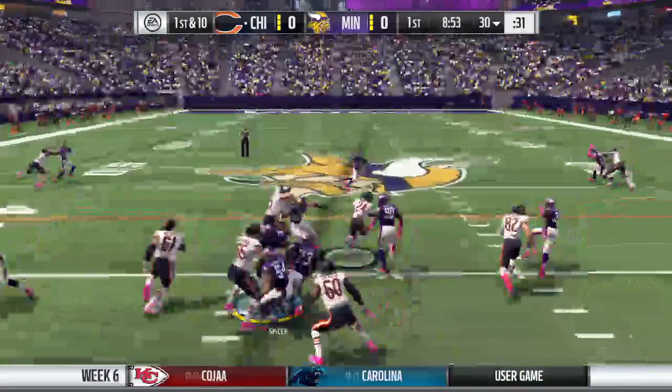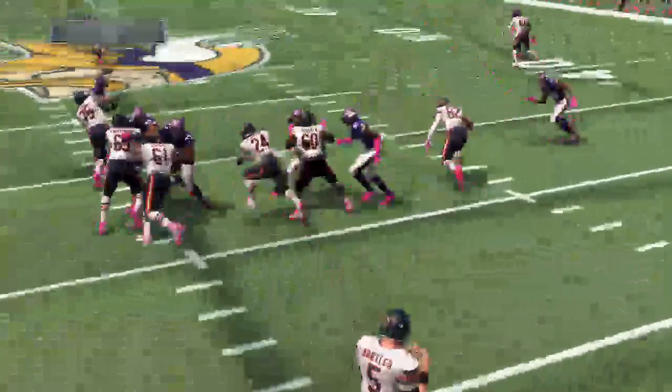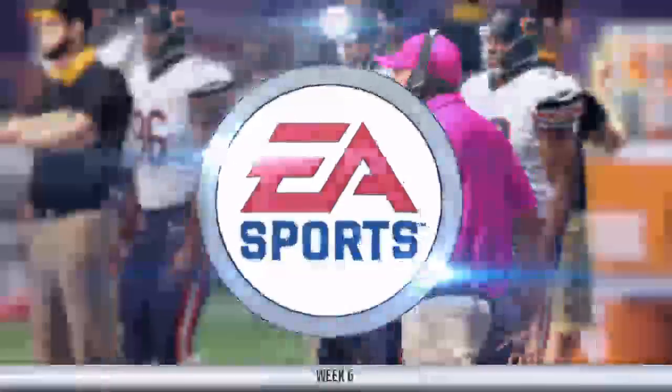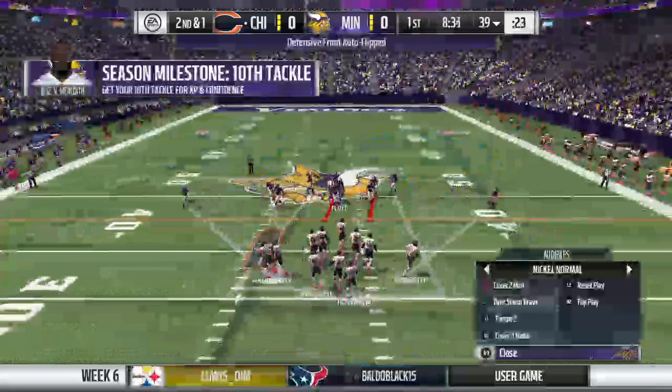Here's carry number 1 for Jordan Howard. And he'll get this one up to about the 39 here. A nice run there, 9 yards, and it'll be second down. First play of the drive, let's give credit all around. Excellent blocking, but the guy carrying the ball, he was the finisher. A really nice run.